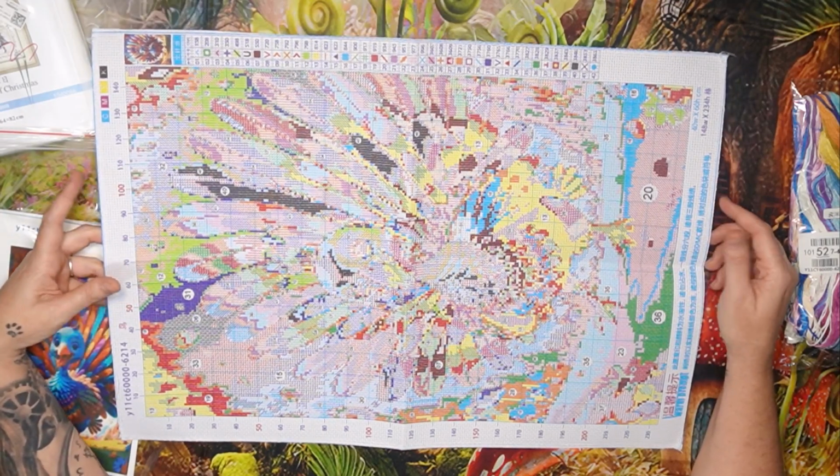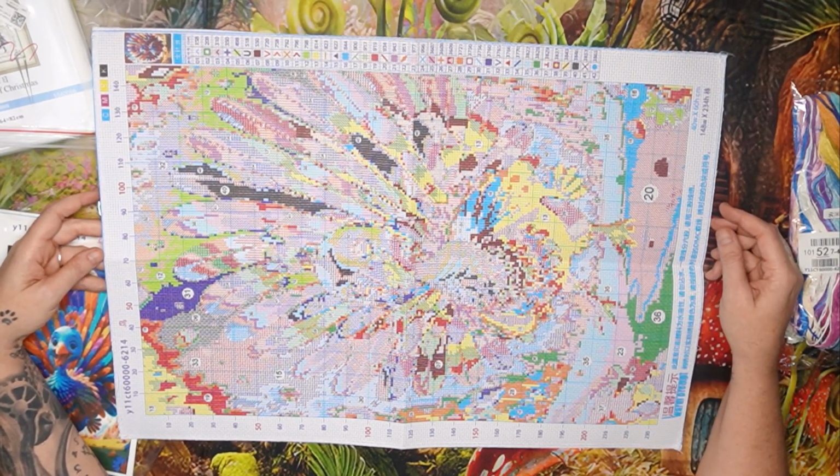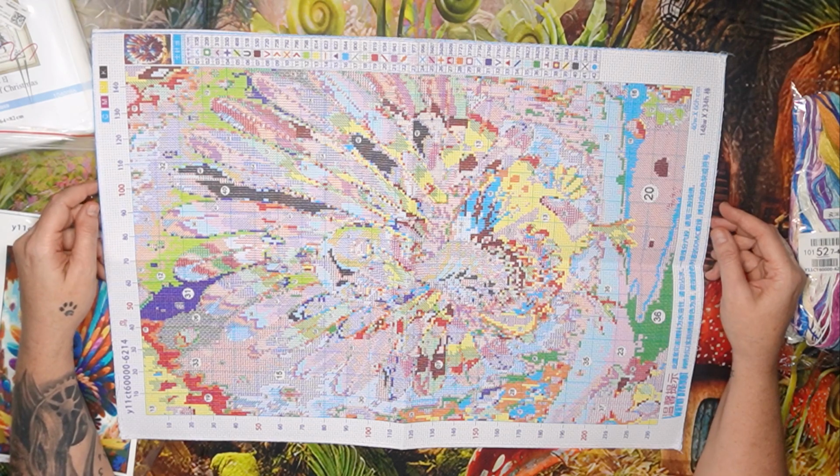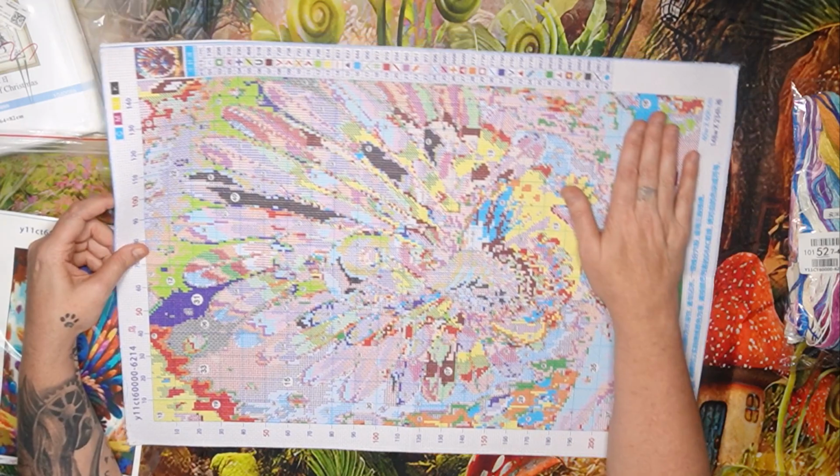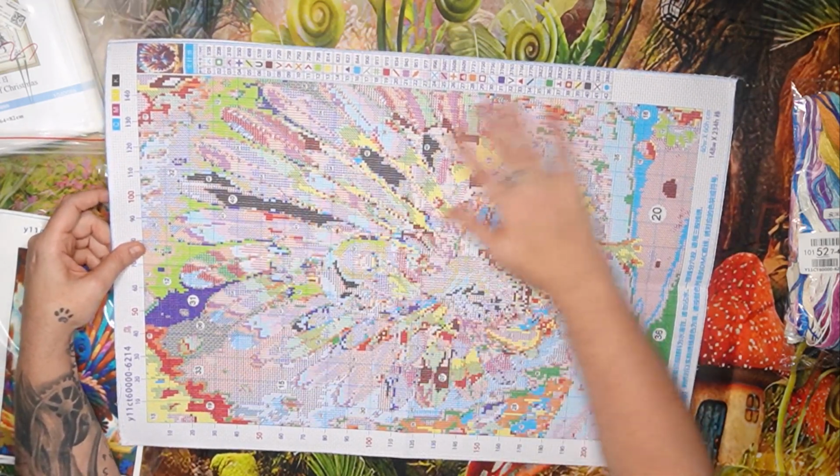And the symbol says bird. It's 11 count, 40 by 60 centimeters, 148 stitches by 234. Ooh, it's so pretty.